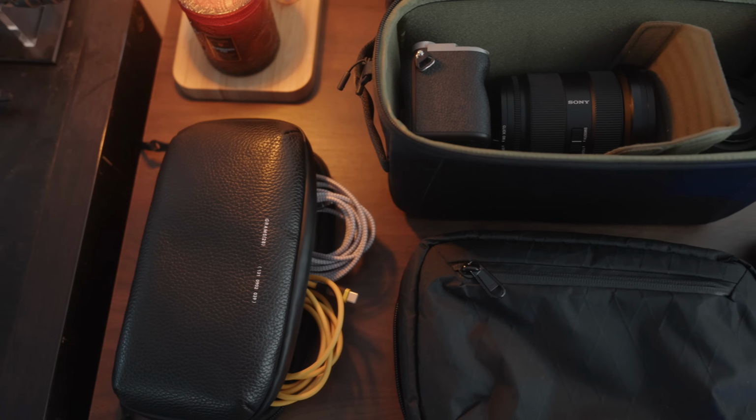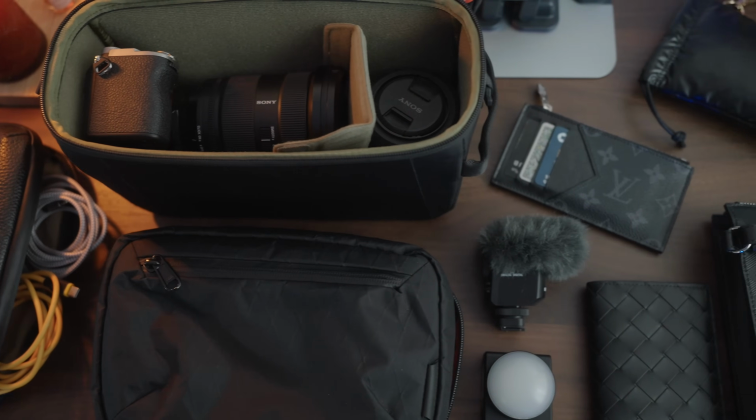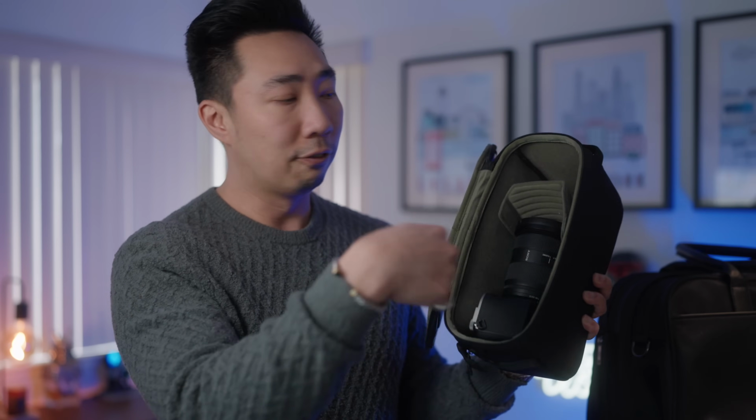What I've got here is a PGY Tech camera cube. You can use any camera cube, in all honesty, but I really like the PGY Tech small camera cube. One, because of its structure, and two, because of how thin and high quality the dividers are for this.